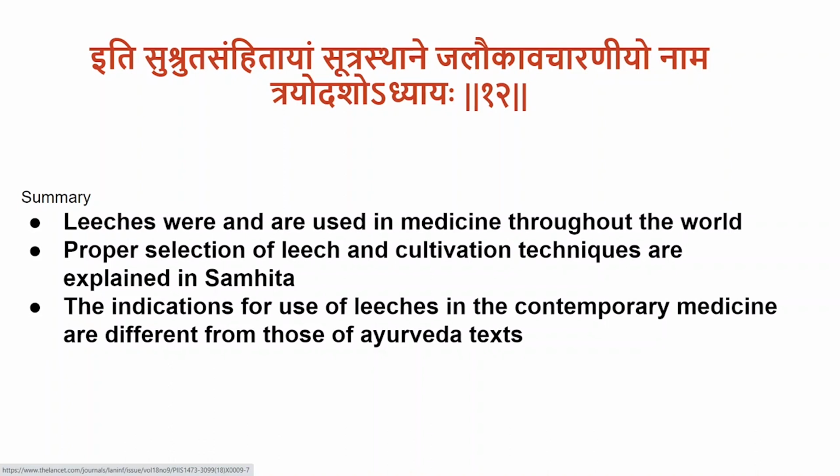Summary: the leeches were and are used in medicine throughout the world, and proper selection of leech and cultivation techniques are explained in the Sutra. The indications for use of leeches in contemporary medicine are different from the Ayurvedic text. So, with that, we'll conclude.